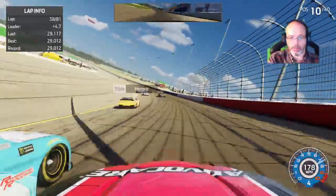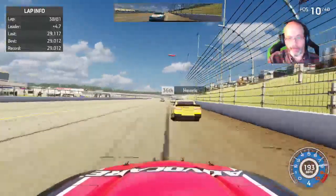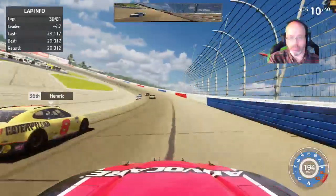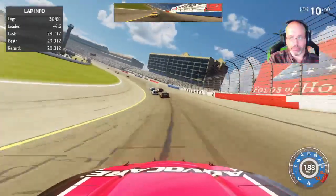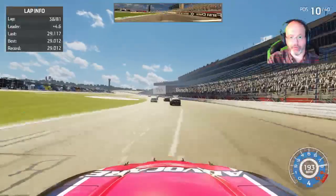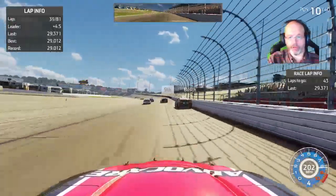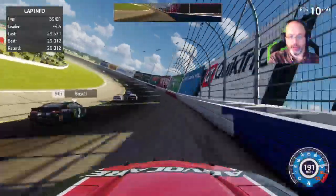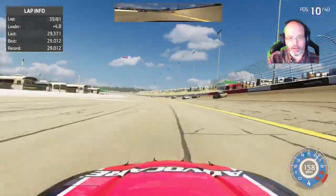Bottom lane's clear. Use it if you need it. Clear all around. There's the 9th place car of Kurt Busch. Shaved another couple of tenths. So you can see it's going to take a while. Oh, got into the wall. Not good.